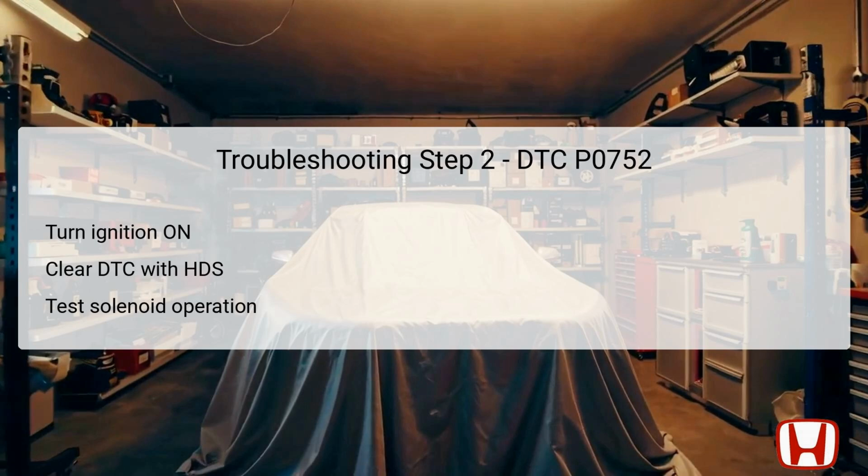It is important to listen for a clicking sound from the solenoid, which signifies that it is functioning correctly. If a clicking sound is heard, the solenoid is likely operational and you can move on to the next troubleshooting step. However, if the sound is absent, this indicates a fault with the solenoid and it will need to be replaced.